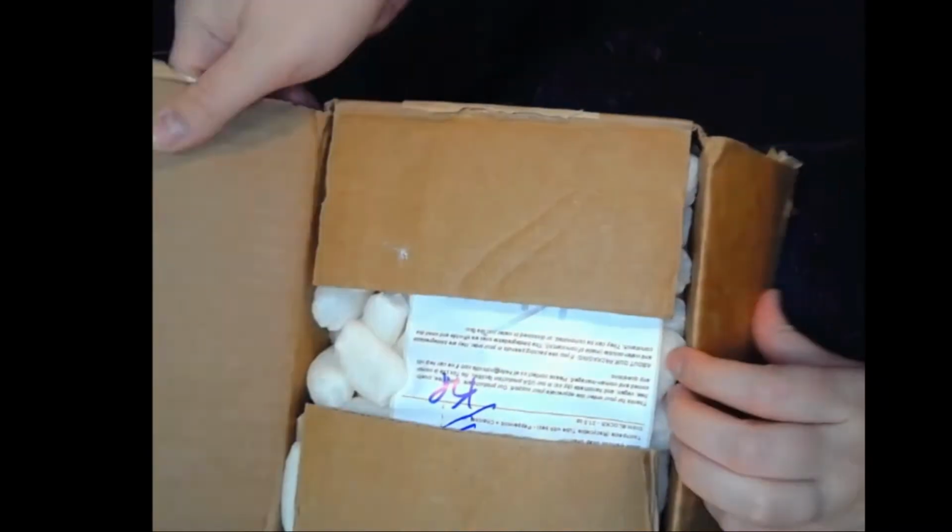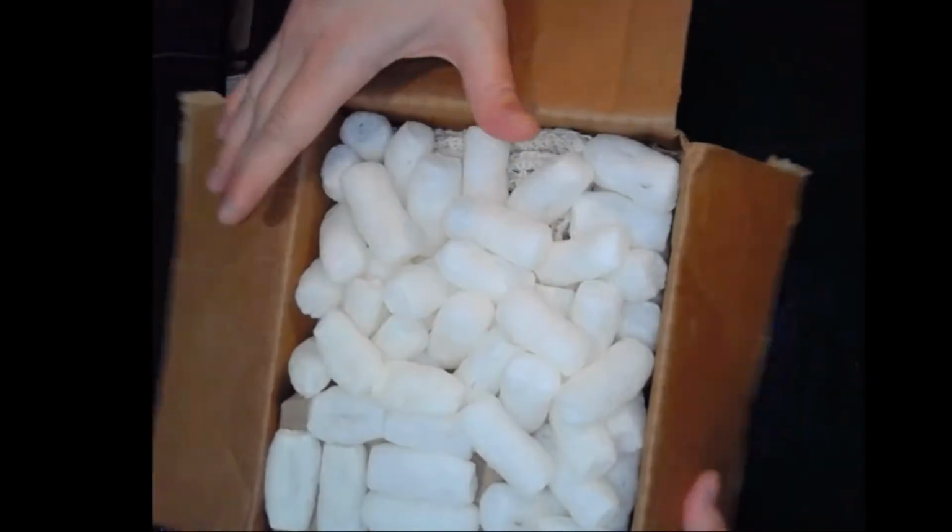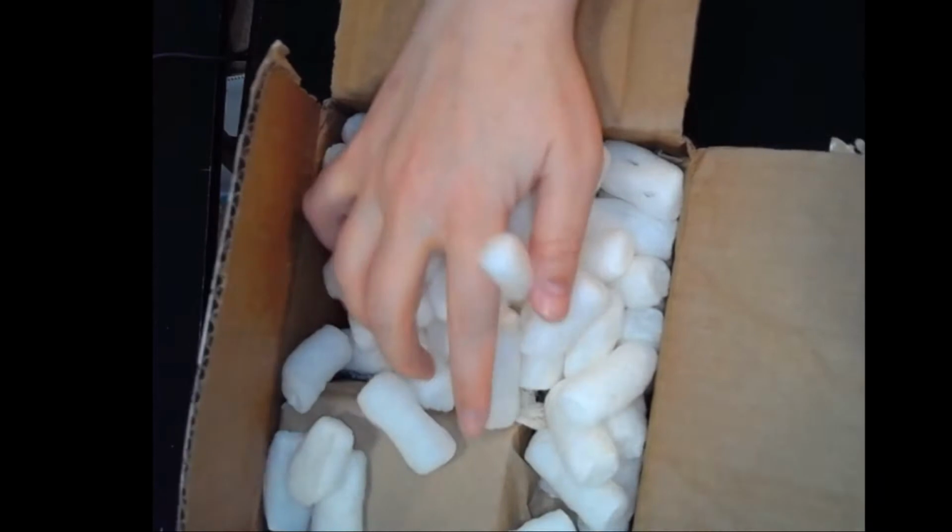So let's see what we've got in here. All right, so these are actually biodegradable. Let's see about our packaging. If you see packing peanuts in your order, they're biodegradable and water soluble, made of cornstarch. The biodegradable ones are off-white and smell like cornstarch. They can be composted or dissolved in water, just like flour. So let's take all my peanuts out.